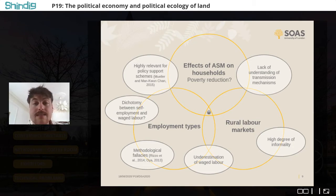However, this labor force data is rather unreliable, as argued by Carlos Oya. And for instance, others, like Ben Miller in 2015, argue that ill-designed labor force surveys are not able to grasp the true structure and nature of rural labor markets correctly. And Rizzo adds to this that this is also due to methodological fallacies, leading to a systematic underreporting of waged labor. And you could argue that it's quite important to understand the prevalence and nature of employment types in the informal sector to design well-suited policy mechanisms.